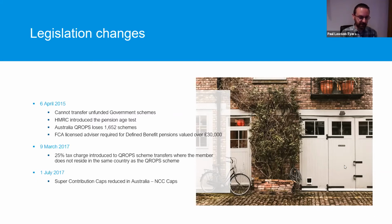And unfortunately, this is where I'm going to hit a few of you with a bit of a curveball. As part of that, HMRC decided that they no longer wanted you to transfer out of certain government-backed pension schemes. Now, there's 6 what they call unfunded public sector schemes, and they are the NHS, the police, the armed forces, teachers pension scheme, firefighters scheme, and the civil service pension scheme. If you're in any of those, I'm afraid that a transfer is just not possible. It's not even possible to a personal pension in the UK, let alone to a QROPS. You cannot transfer out of that type of scheme.